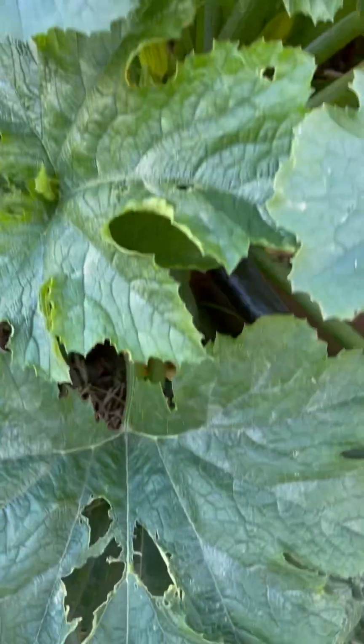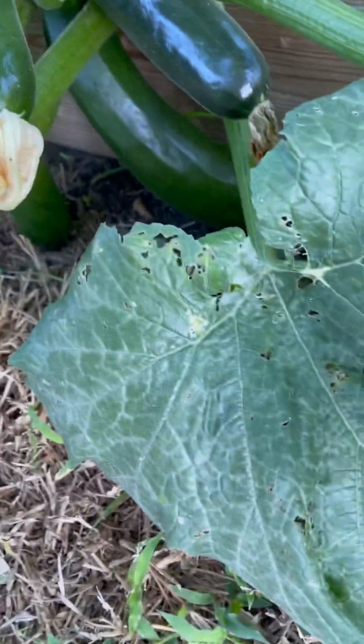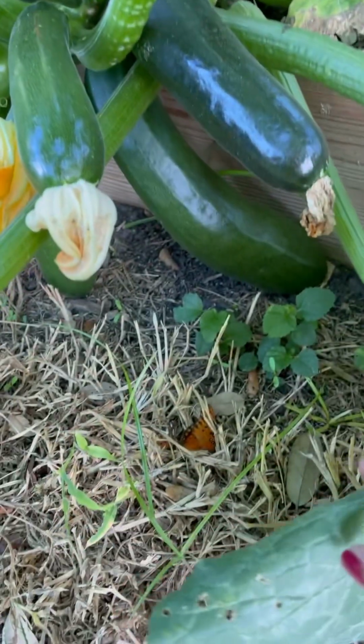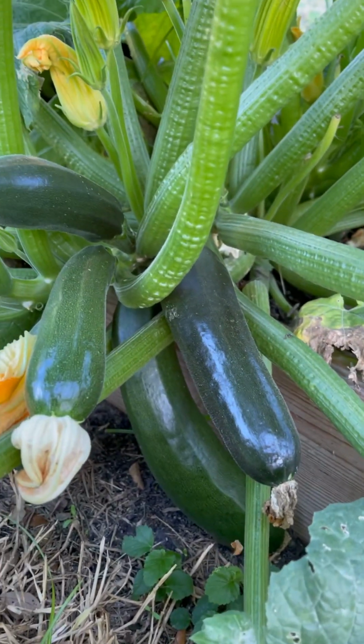Take a look at this black beauty zucchini. Oh my gosh, I didn't see that big one down there. Oh, there's one, two, three, four. Oh, look at that big one down there. Oh my gosh, thank you, Jesus.